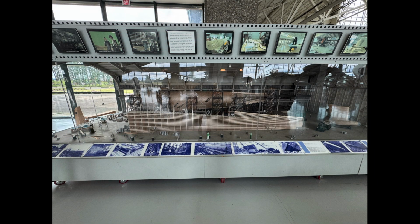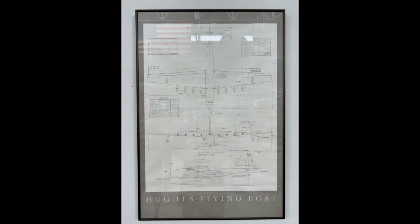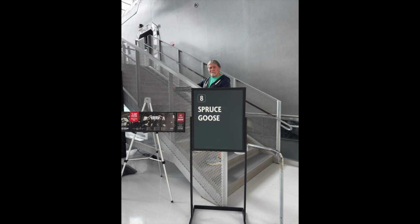Now, they did have a model here that shows how they built the thing. That's not a very good picture of it. Really not. And there's the schematics of it, basically. Simple schematics. And then you get to go inside.